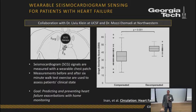So one of the things I've been fascinated with since I was a grad student was this concept that every time your heart beats, there are mechanical vibrations and movements of your body that occur as a result of the heartbeat.